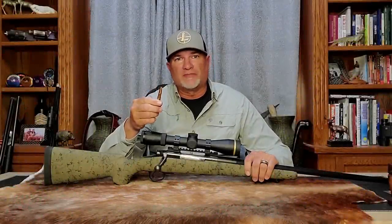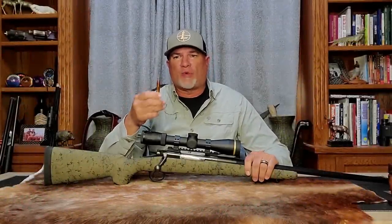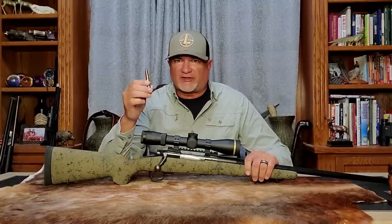So in conclusion, I believe that the 35 Whelen is more than just the poor man's Magnum. It's a highly versatile cartridge that just might bridge the gap between the 30 calibers and the 375s better than any other cartridge. It's a good combination of power, velocity, low recoil, and loading efficiency that makes it the epitome of what a medium bore cartridge should be.